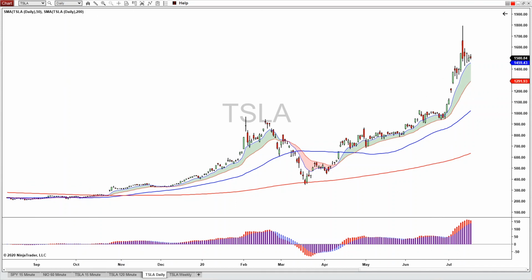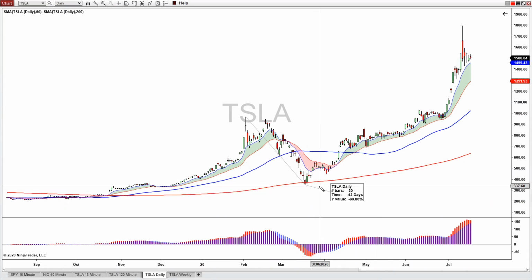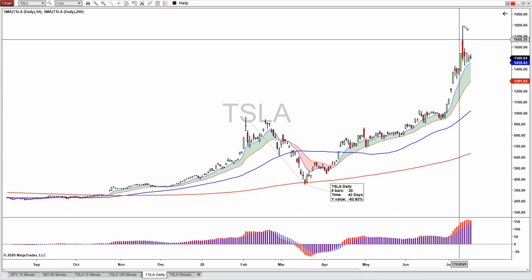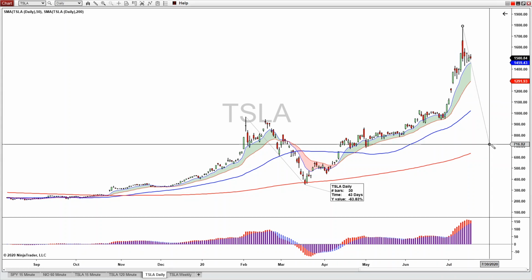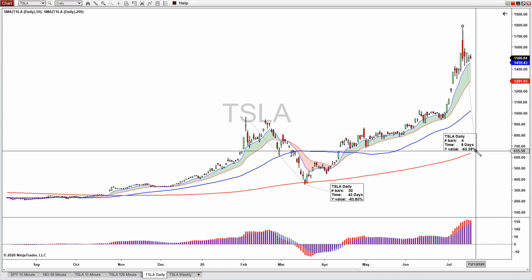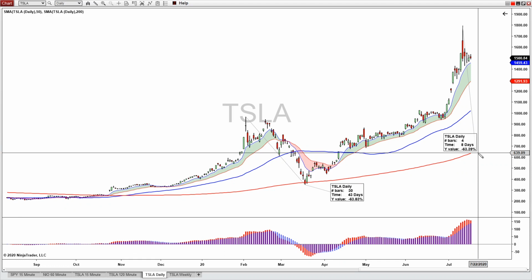Last time Tesla went parabolic in February 2020, it pulled back 63.83% or nearly 64% near the $350 mark. And if Tesla pulls back the same percentage on the recent parabolic move from March low to last week's high, then Tesla stock price will need to drop back to the $650 level.